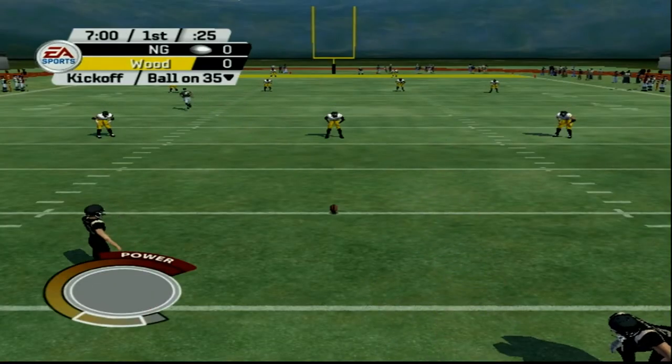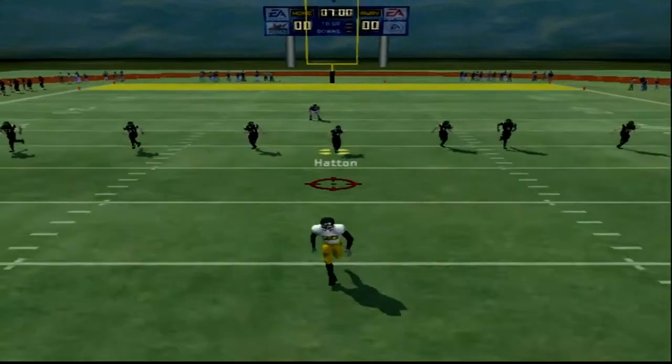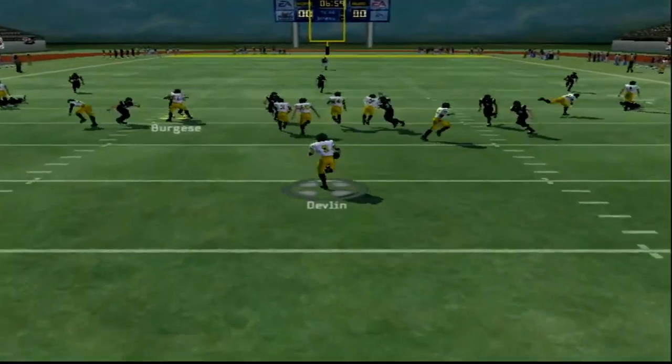We'll see how these two teams play in this game as they prepare for the opening kickoff. Number nine, back to return. Short kick. He didn't get a hold of that one. Number nine takes it at the 12.